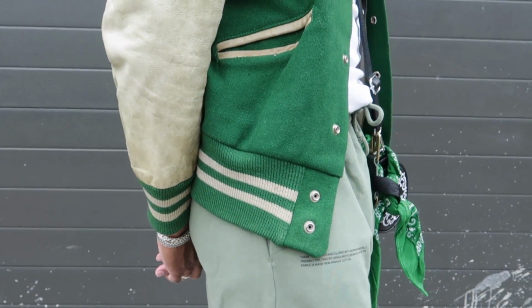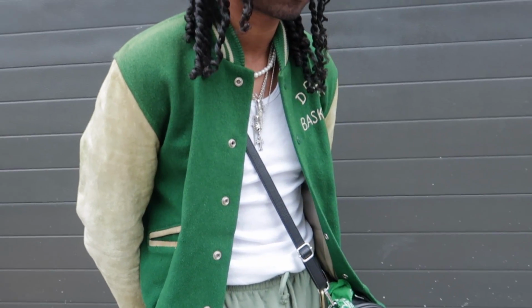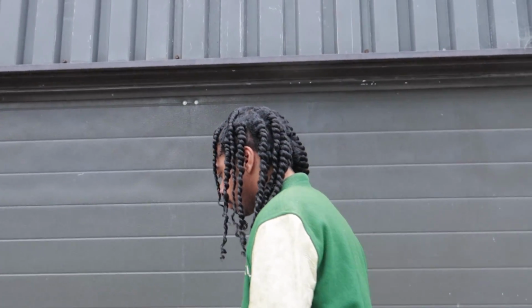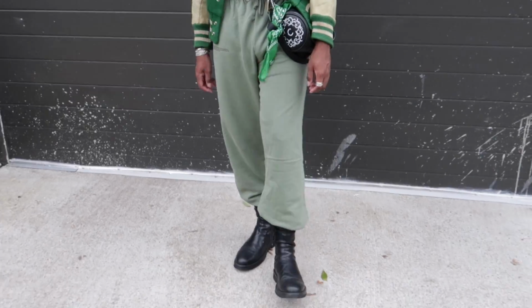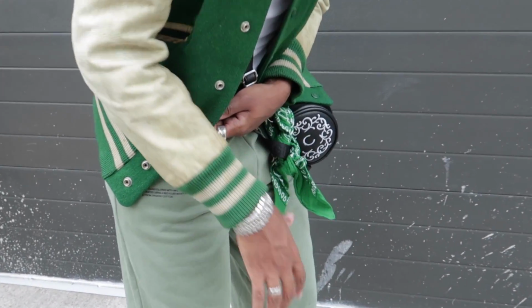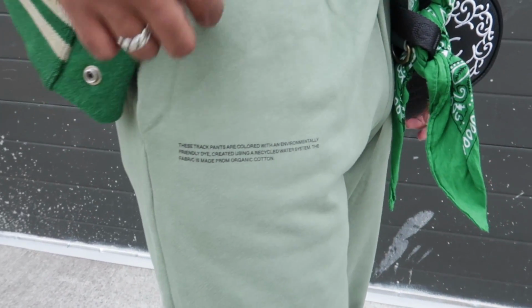And I accessorized it up with some of my favorite pieces. I did this side bag, this vegan leather side bag with a bunch of little other accessories. I have a little bandana on there, a clip, and another little lanyard. All together, it just adds that extra pop of detail that I love. And it's a bunch of tones of green. I have a green bandana here.